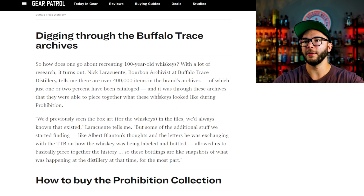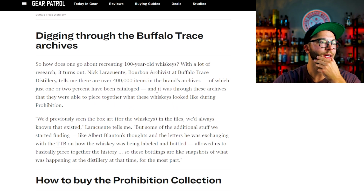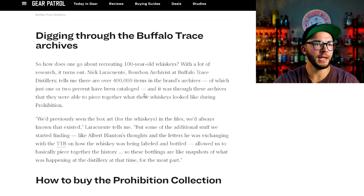Oh, here it is. Here we go. This explains what I was asking earlier. So how does one go about recreating a 100-year-old whiskey? With a lot of research, it turns out. There's over 400,000 items in the brand's archives, of which just 1 or 2% have been cataloged. And it was through these archives that they were able to piece together what these whiskeys looked like during Prohibition. What they looked like. What about what they tasted like?